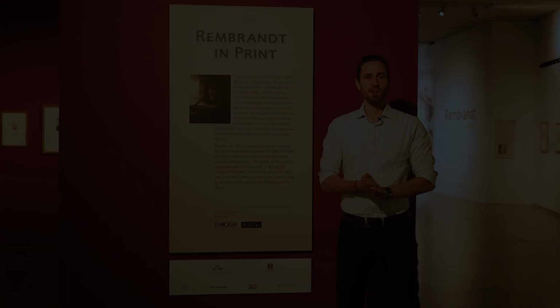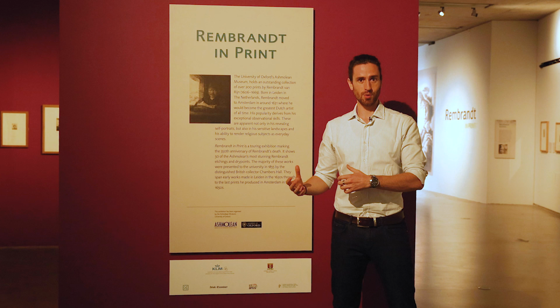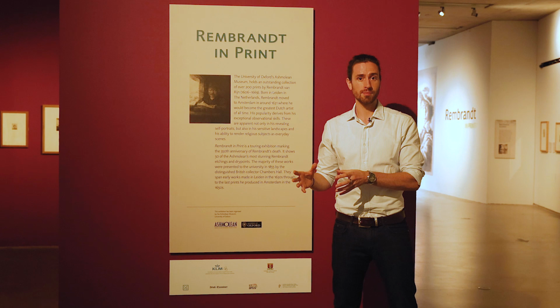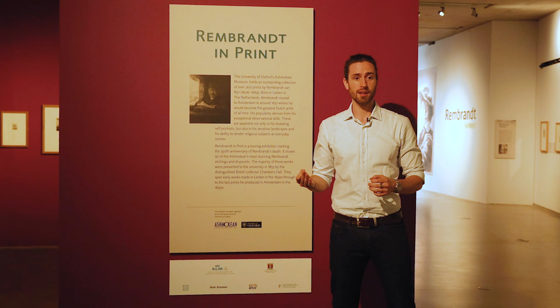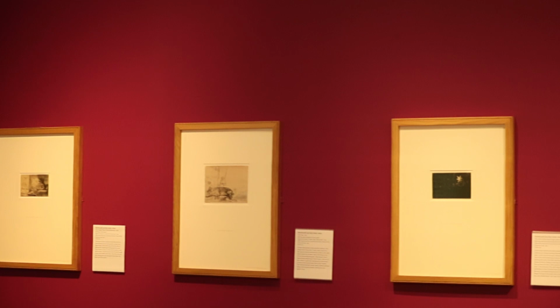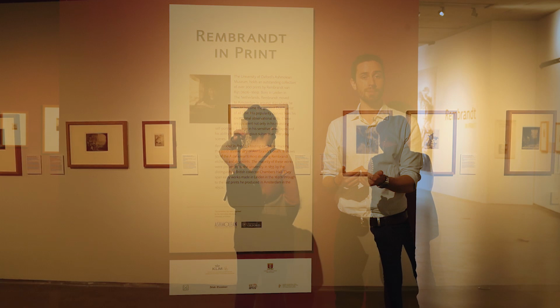So welcome to the exhibition space itself. Now that we're in here, we can start to think about what this exhibition contains and what it seeks to show the viewer. As you can see behind me, the exhibition is titled Rembrandt in Print. So we're focusing on the artist Rembrandt van Rijn. However, we're looking at a very particular aspect of his career. You'll notice this often in exhibitions such as this, in galleries across the world. There'll always be a specific theme and a specific subject that's explored. And once you appreciate that, you can begin to think about how the exhibition space and the way the pieces are hung transfers that meaning and that message to the viewer.